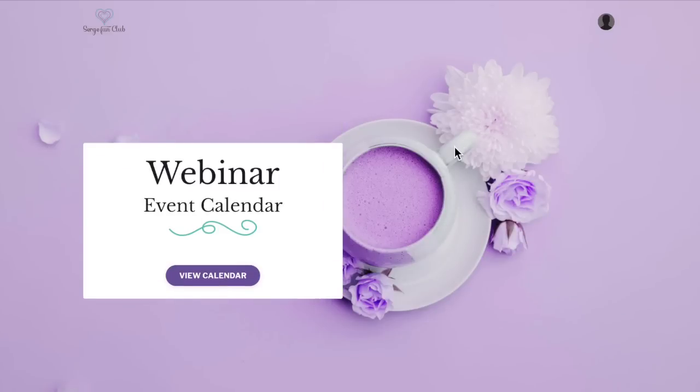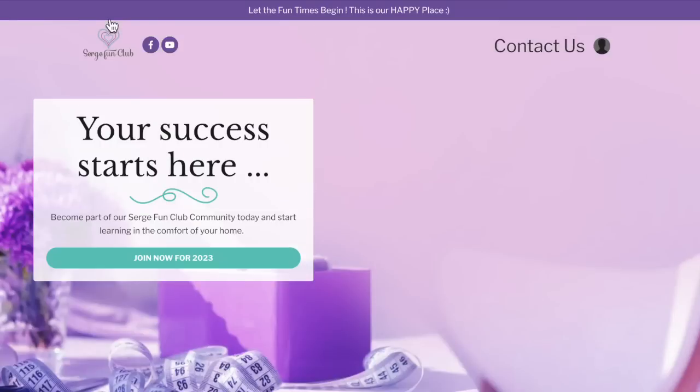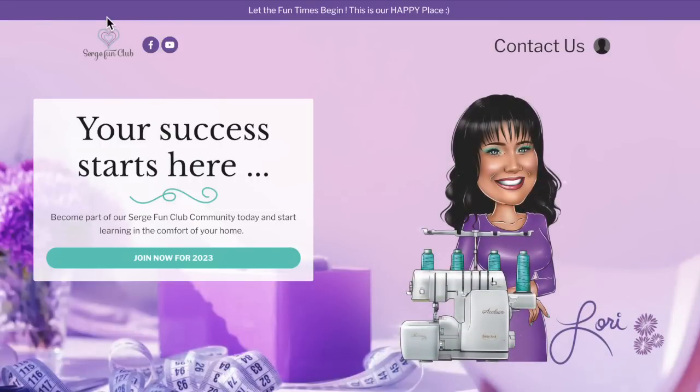Let's scroll back down. Here I see the Surge Fun Club logo. This is where it will be really convenient. We'll select it, and this will bring me back to the main screen. So at any point when you're browsing through the website and you would like to go back to the main screen, just find that Surge Fun Club logo in that upper left-hand corner, and that will bring you back to the main screen.